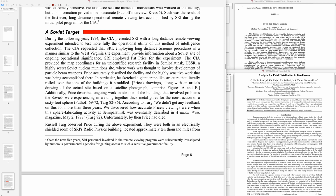Additionally, Price described ongoing work inside one of the buildings that involved problems the Soviets were experiencing in welding together thick metal gores for the construction of a 60-foot sphere. According to Targ, we didn't get any feedback on this for more than 3 years. We discovered how accurate Price's viewings were when this sphere fabricating activity at Semipalatinsk was eventually described in Aviation Week magazine, May 2, 1977. Unfortunately, by then, Price had died.